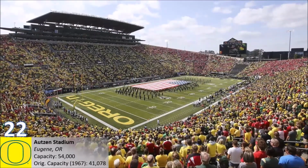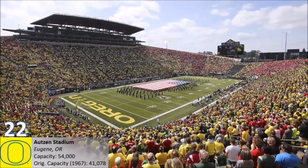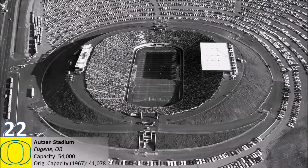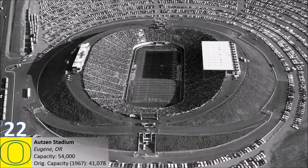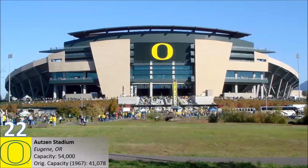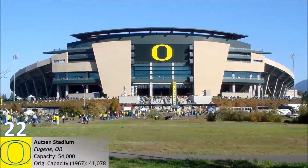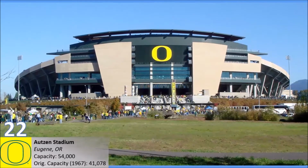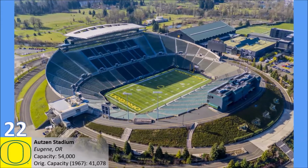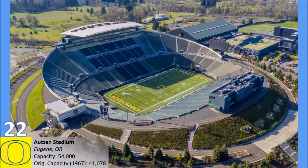Probably the most oddly shaped stadium of the bunch, Autzen Stadium is a standard bowl on steroids. After its famous track and field venue became too small for football, it was built on top of a landfill, which explains its unique sunken profile. This also leads to favorable acoustics, meaning that Autzen Stadium is much louder than its small size suggests.